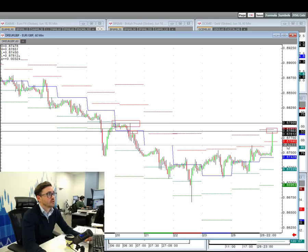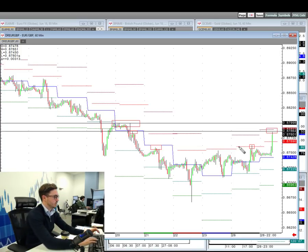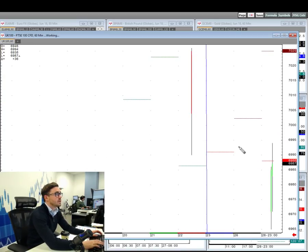Also breaking through this morning for euro pound, quite an interesting resistance point from yesterday where you can see we had quite a good price action on previous trading days. So for any pound related currency pairs, I would definitely have a look at that. We just got the FTSE here as well. I'll come back to the euro in a minute.